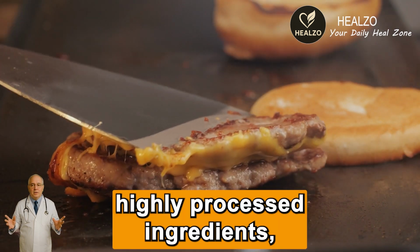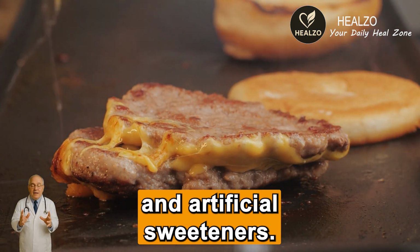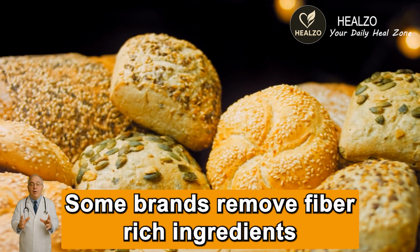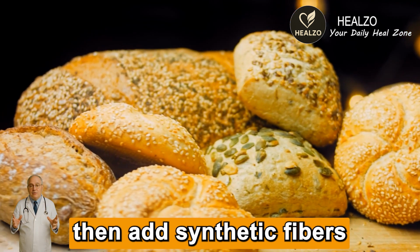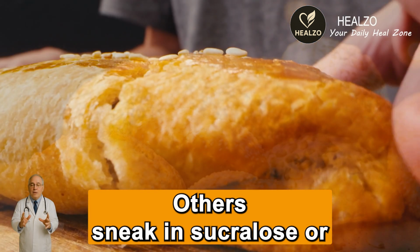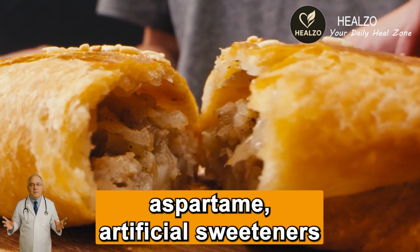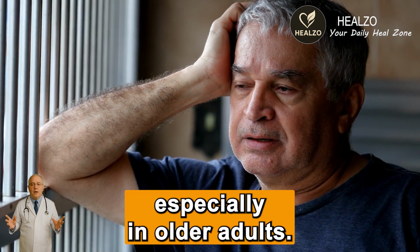Highly processed ingredients, chemical dough conditioners, and artificial sweeteners. Some brands remove fiber-rich ingredients just to shave off a few calories, then add synthetic fibers or gums to replace the texture. Others sneak in sucralose or aspartame, artificial sweeteners that may disrupt blood sugar and gut health, especially in older adults.